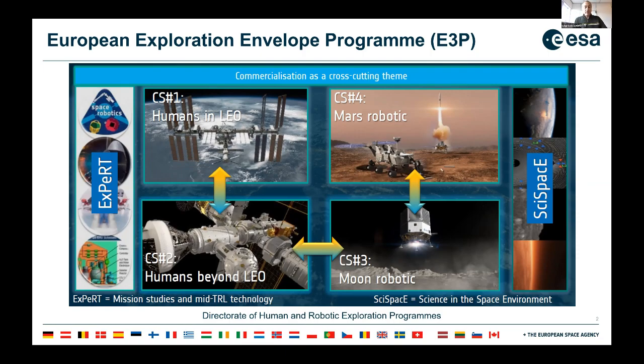The European Exploration Envelope Program lies on two major pillars, the Expert Program and the SciSpace Program. The Expert Program is the program that we have at ESA for developing key enabling technology for our projects. It's within the Expert Program that we run mission studies and mature the technology readiness of the enabling technology. In the SciSpace program, we develop the full missions, the projects, and it's within the SciSpace program that we start from phase A down to the launch of the mission itself.